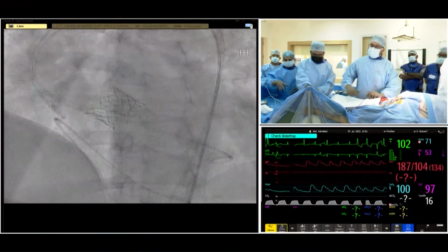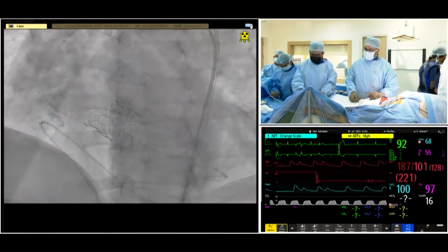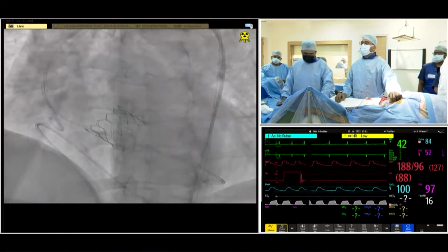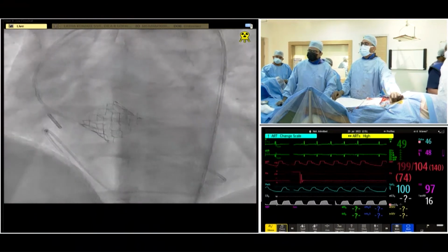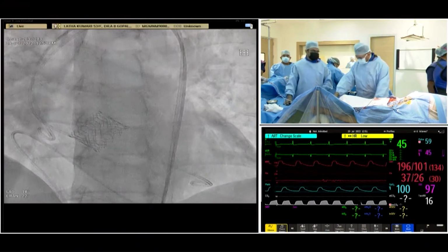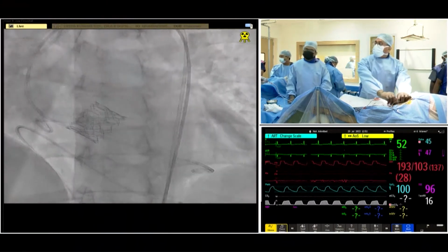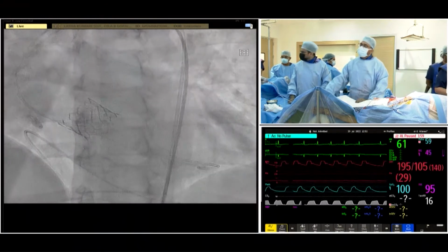Okay, great. All right, get the valve parallax, guys. Go on. Okay, music on. Okay, ready for an injection? Parallax, can you do a little bit of parallax, please, there? No, the other way. Stop it. No, opposite. Bit more. Stop there. All right, ready? 20 at 15. Pressures down, please. 20 at 15, please. Okay, no pacing on. Okay. Ready? Inject, guys.